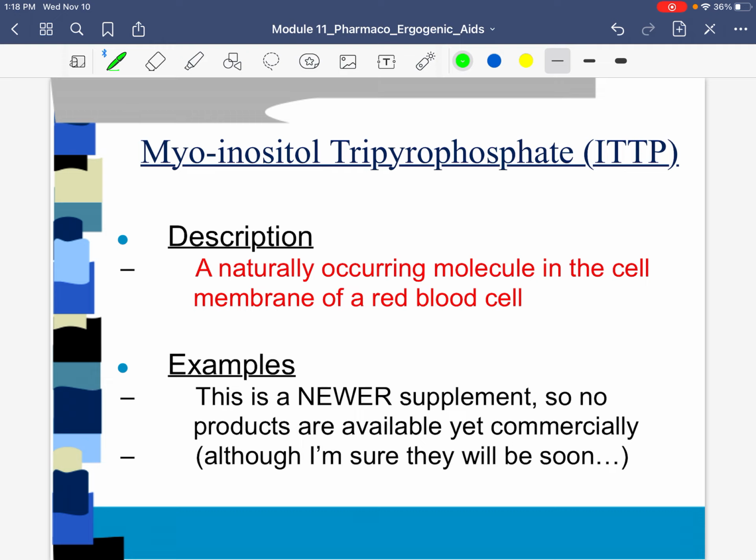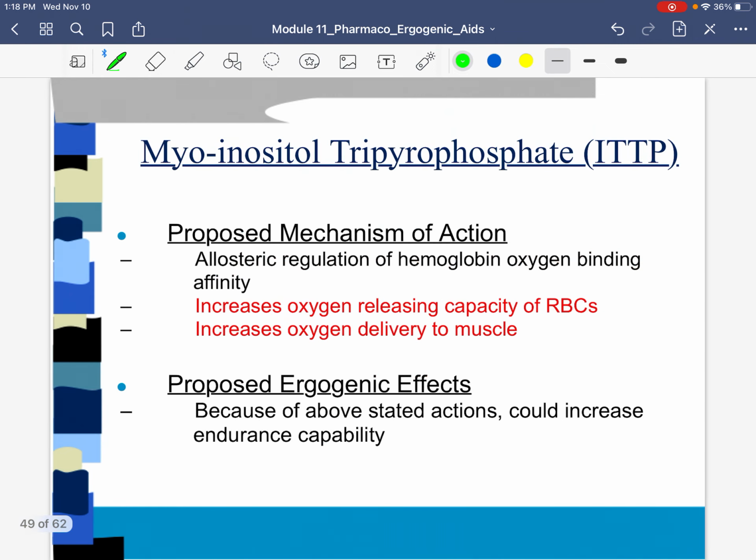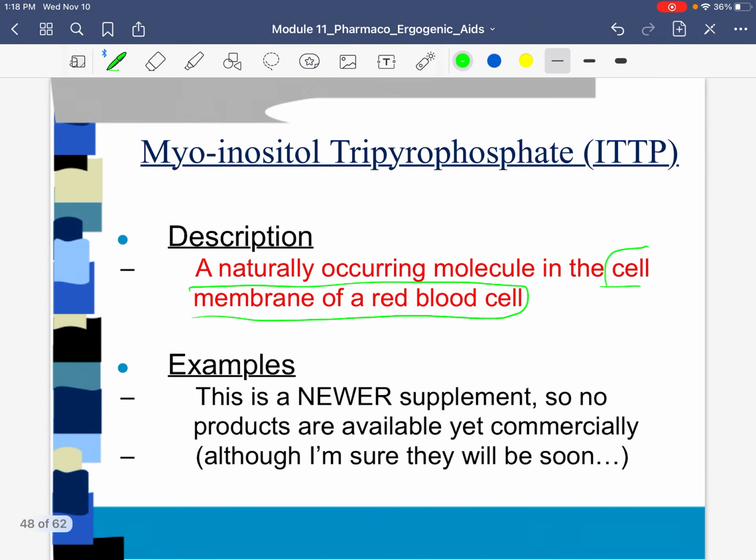But here we go. There's one called ITTP, and that's shorthand for myo-inositol tripyrophosphate. You can see why it's easier to say ITTP. This is something naturally occurring in the body. It's a part of the cell membrane of a red blood cell. So again, it's something naturally in the body, but it's not a byproduct of a nutrient.